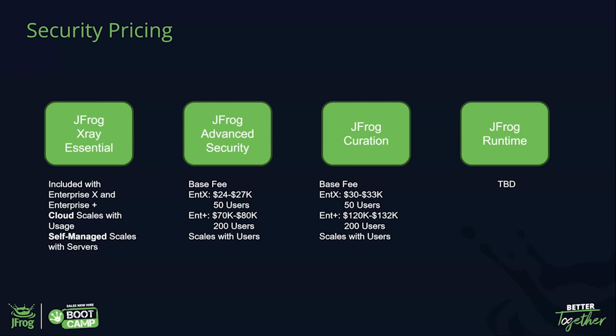On the cloud side, you are paying for consumption, as we discussed in the DevOps section. At the same time you're paying for consumption, X-ray usage in the cloud drives some additional consumption. This consumption gets charged in the exact same way and should be accounted for when working with the customer on projections. On the self-managed side, because there is no consumption and everything scales with servers, as you scale your solution and buy more Artifactory servers, you're receiving more X-ray servers at the same time. And so it scales in the equivalent manner to your Artifactory servers.